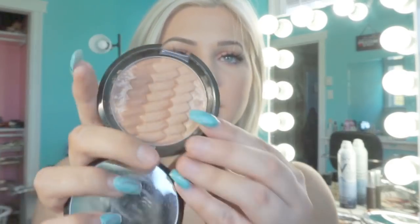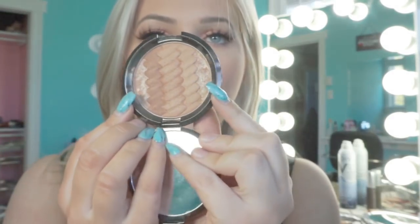The next thing I wanna talk about is the Becca Gradient Sunlit Bronzer in the shade Sunrise Waves. This is the freaking bronzer of the summer. It has two little strips on the side of an illuminator, so basically it bronzes your skin but makes you look super glowy. It's beautiful. It is everything I've wanted and more in a bronzer, especially in the summertime.